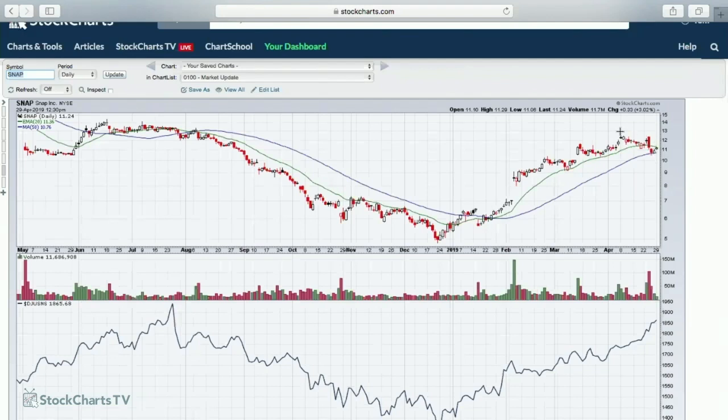I would look for at least a short-term pop back up here to 12.50. Even from the current level, we're talking about more than 10%, which is a nice return, especially if it were to happen quickly. So I like Snap. I'm going to go with it.